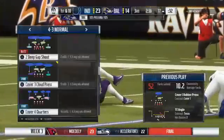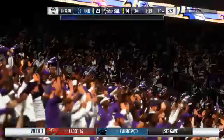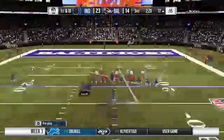Well, partner, I'm not sure how this drive's going to end, but how about the way they flip field position there? A nice attacking play that picked up a heck of a chunk of yardage. A real field flipper there as all of a sudden they've got a 1st down in the red zone.